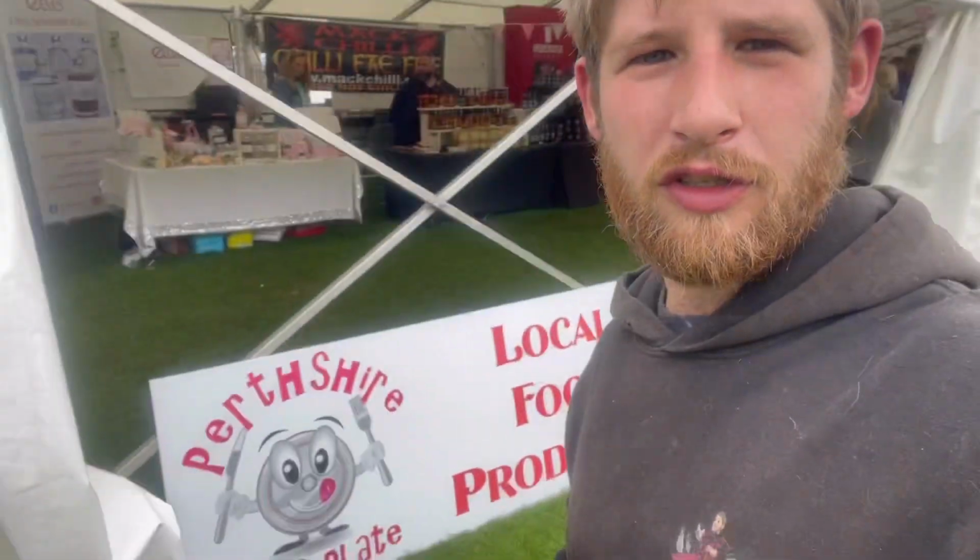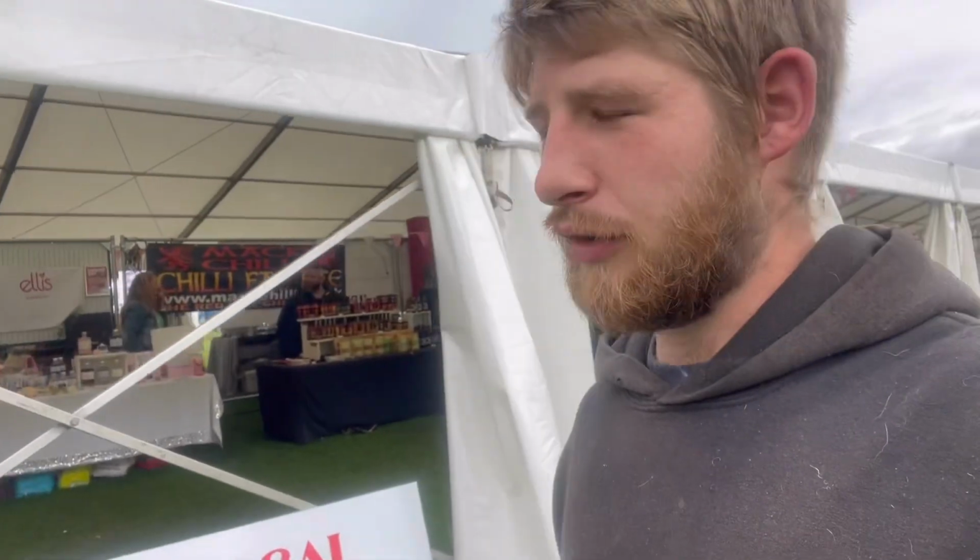Hi guys, so I'm now down at the stalls. I've just found my favourite part of every show, where they keep all the food stalls, all the local produce. I'm also going to have a look around and see if I can get Stacey something, because Stacey couldn't make it here today because she was working. So I'm going to get something and take it home for her.